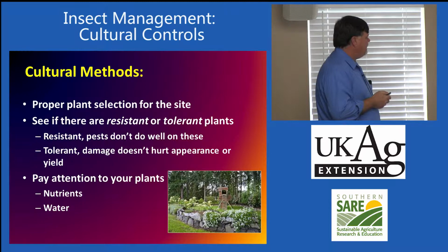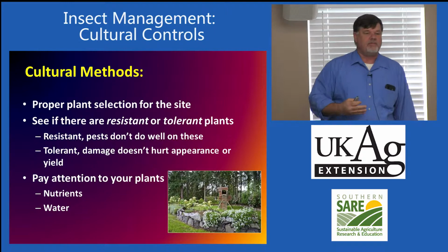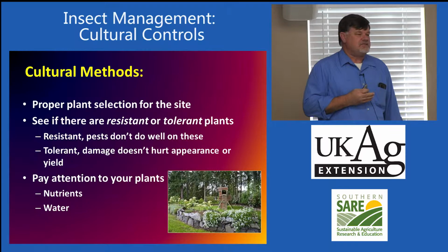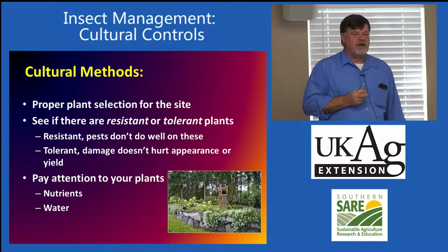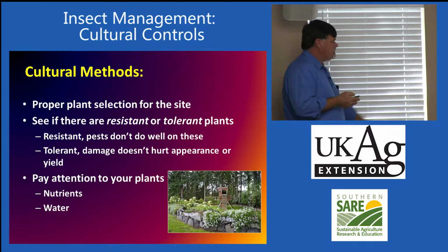They need to see if there's resistant or tolerant varieties. If they've had recurring problems with the same types of pests or diseases, they need to be looking to see if there are either resistant or tolerant varieties. The resistant varieties are ones that the insect pests do not do well on. It slows down the population growth, it kills the insect pests, something like that. Tolerant ones are ones where the insects flourish just like they did on the non-tolerant variety. It just doesn't hurt the plant as much, so it tolerates the damage. And so resistant and tolerant varieties are very, very important.